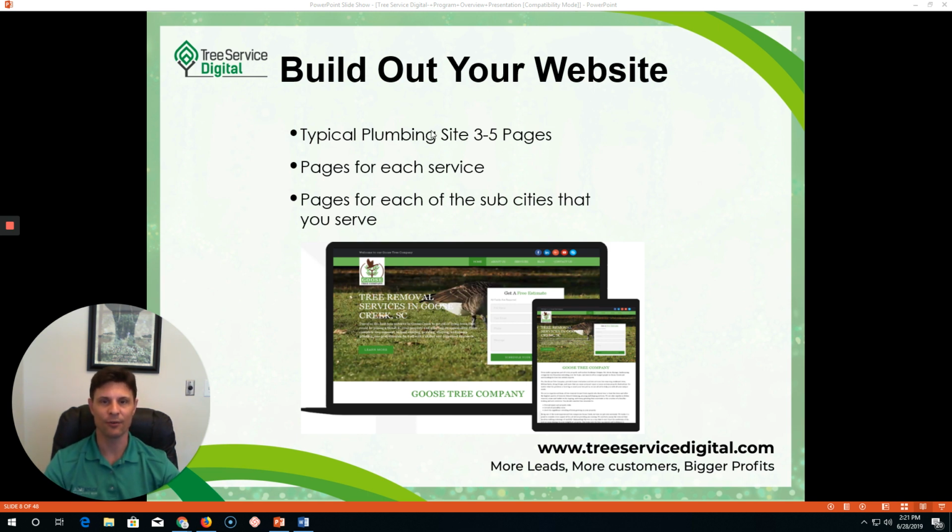And we have a typo there for plumbing, but the typical tree service website is 3 to 5 pages only. And that's just going to be across the board. Probably 80% of the tree contractors in your area have very tiny websites, and they're older, outdated, and they're not mobile responsive, which gives you an edge if you do have a good website.